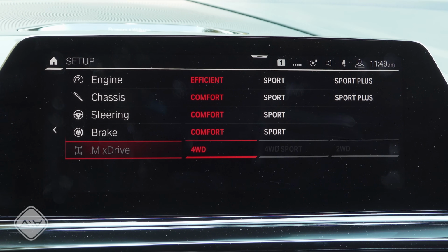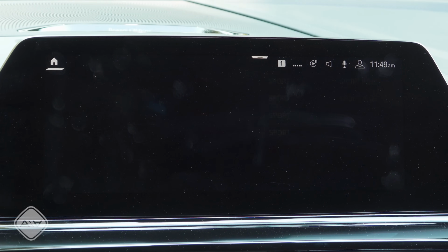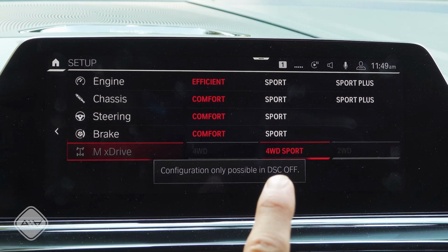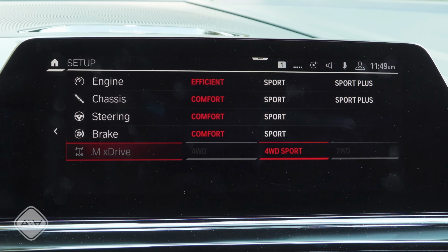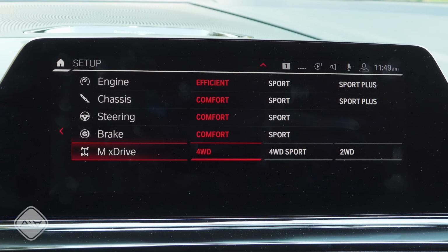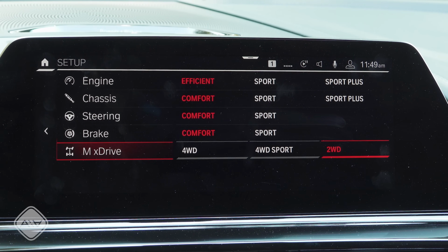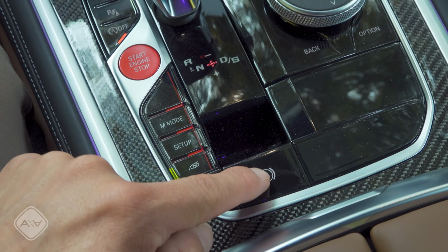An interesting feature with this all-wheel drive system is that we have 3 different modes. If we turn the traction control to the M mode, right here, M dynamic mode, you notice we now have 4-wheel drive Sport. That's going to send more power to the rear. And then if I were to press and hold the button and turn things completely off, we can actually put the vehicle into 2-wheel drive mode. So you can see now we have that option to engage the 2-wheel drive mode that completely disconnects the front axle.